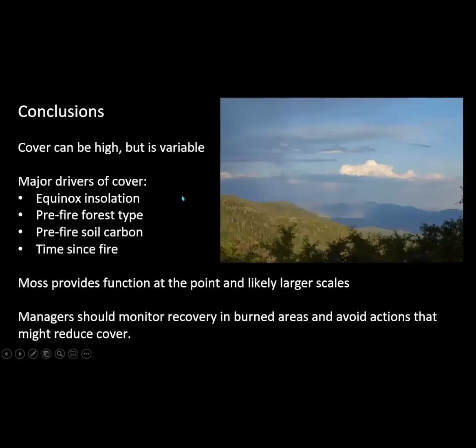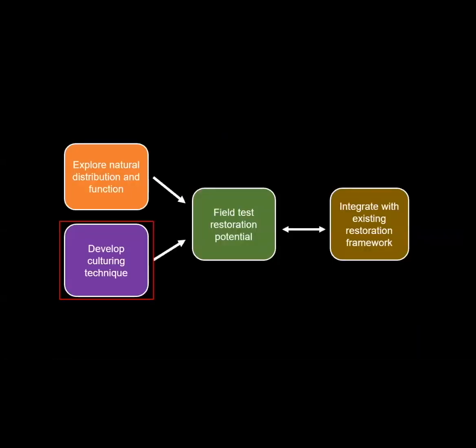So in conclusion, we saw that cover can be quite high, but is highly variable. Equinox insolation, pre-fire forest type, pre-fire soil carbon, and time since fire were important drivers. And then moss provides function at likely larger scales, but that needs to be tested. Finally, I think managers should monitor for moss recovery in burned areas and try to avoid actions that might reduce that cover, because it is a valuable form of cover out there that occurs quite quickly. Second, we developed a culturing technique.